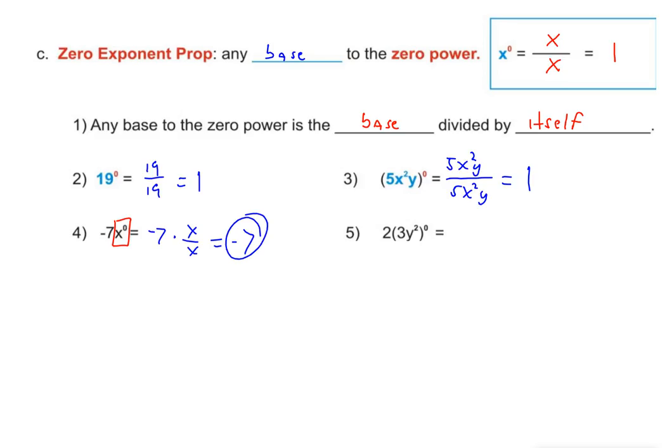You know, look at number 3. Everything's in a parentheses. Everything's the base. Number 4, everything's not in a parentheses. That 0 only goes to that x. This is a -7 times an x to the 0 power. So you end up with a -7 times 1. All right, so based on that, everyone's going to get 5 correct, right? So you're all going to get 5 correct now that you're thinking right. And everybody says the answer to 5 is? 2, right? Of course.